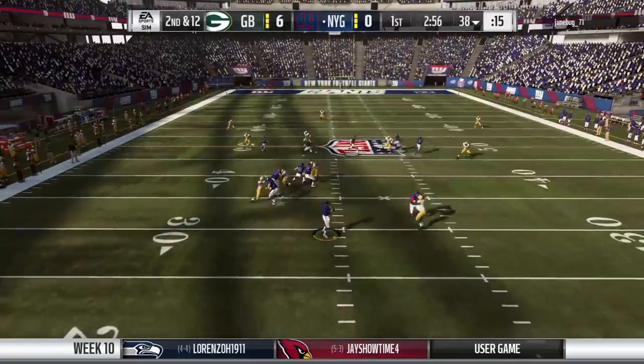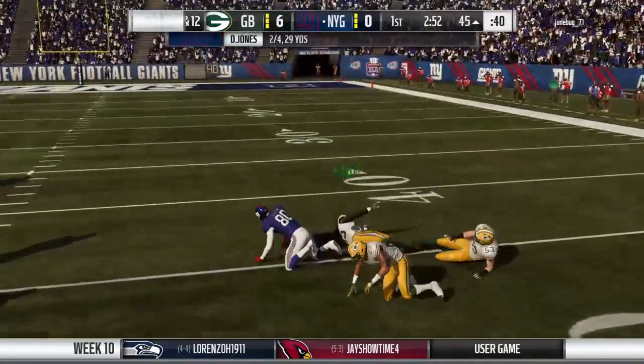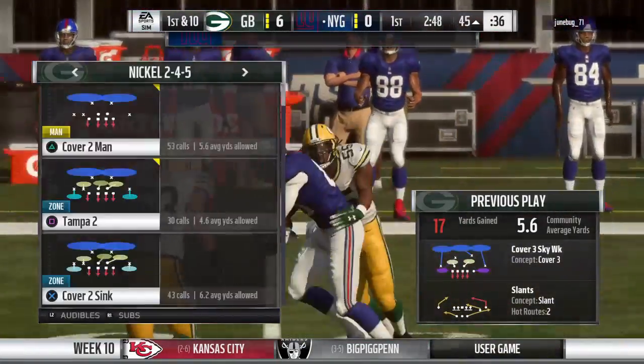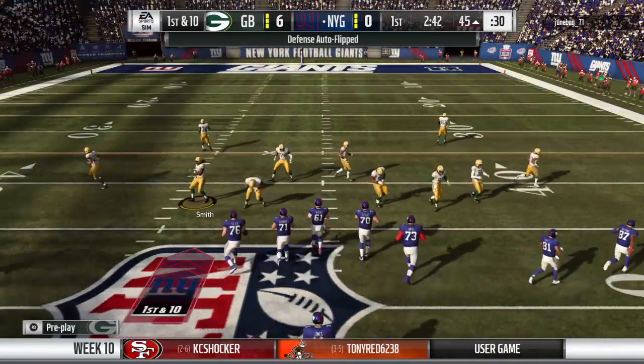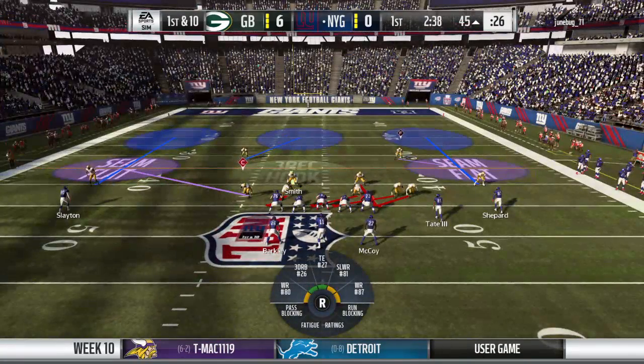Jones now, operating from the gun. Throwing right, and that's complete. And he'll be taken down across the 50 at the 45 in enemy territory. First time they've hooked up here. Good for 17 and a first down. So into Packer territory now. Here's 1st and 10 at the 45-yard line.